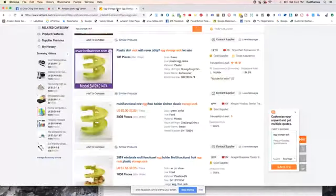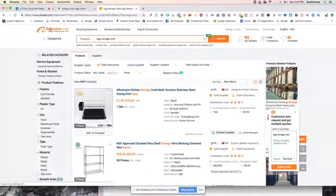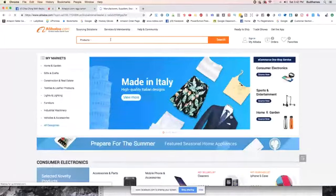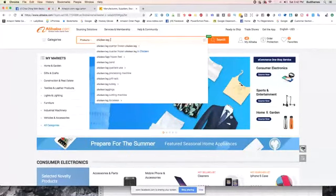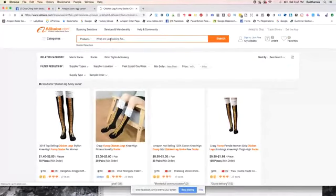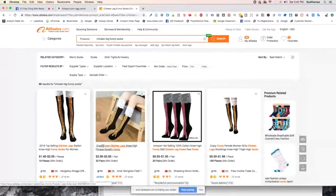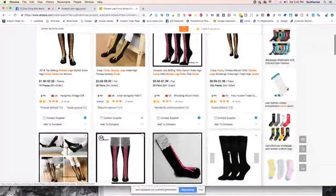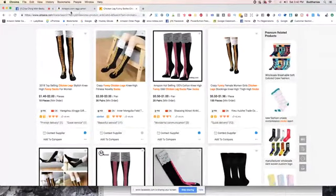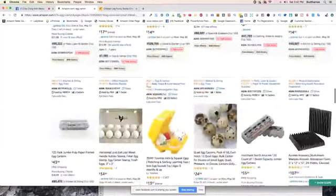$8.99. Let's go back over here real quick and see if we can find some. We're going to reset ourselves, and we're going to type chicken leg, funny socks, and see what we find. Look at that, $1.40 a piece, right? Let's see if we can find 50 cents a piece here. And all you have to buy is 100. And they're selling over on Amazon for $8.99, right? See, we've already found another potential item, right?